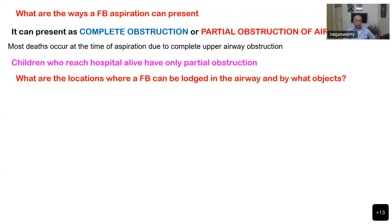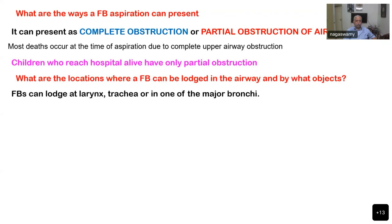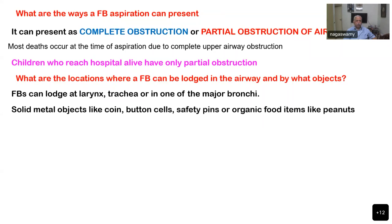So what are the locations where the foreign body can be lodged in the airway and by what objects? That was mentioned there. It can get lodged in the larynx, trachea, or one of the major bronchi. It can be solid metals like coins, button cells, safety pins, or it can be organic items like peanuts.